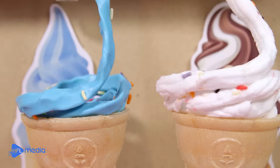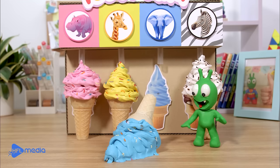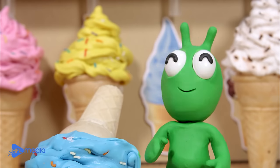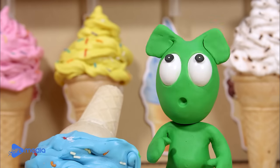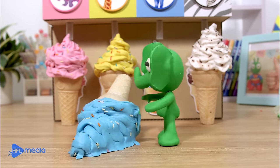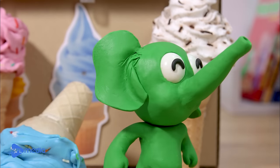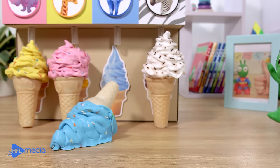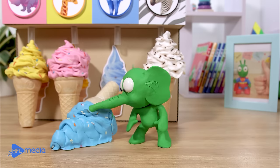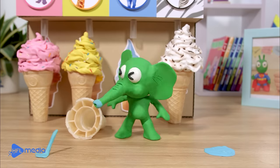It's fantastic. 4 colorful ice cream cones have been completed. Pea Pea ate the first blue ice cream cone, and then he turned into an elephant. Pea Pea really enjoys this new form. He used his long trunk to grab the remaining blue ice cream and spray it everywhere.